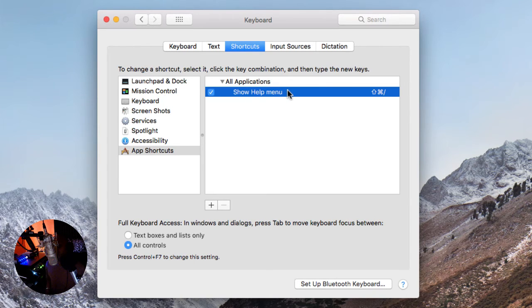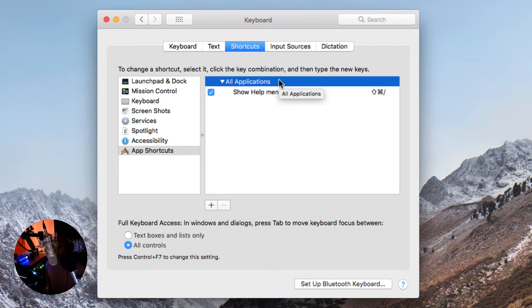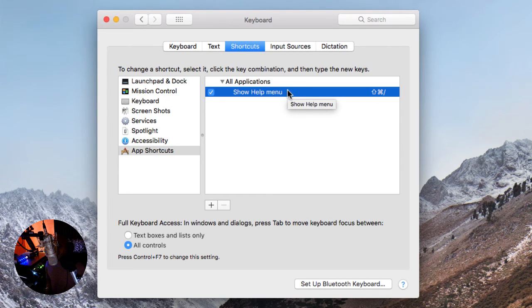Level 2. Show help menu. Shift Command all applications. Expanded, one item enclosed, level 1. All right, and so we have all applications. Now there are no shortcuts that were created aside from show help menu. Shift Command slash, level 2. The show help menu.